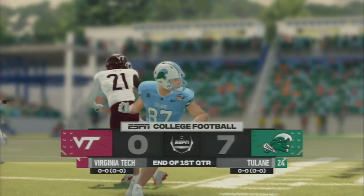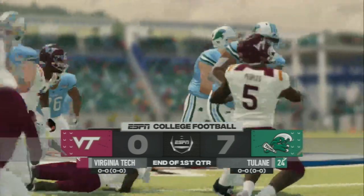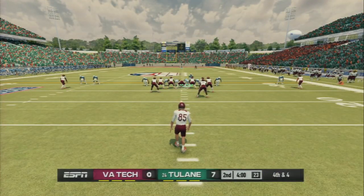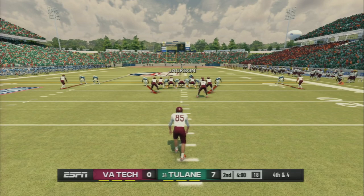Credit those two defenses in that first quarter, or blame the offenses for a lack of production. The green wave in front, 7-0. And we welcome you back to the action here, just about set to start the second quarter. Jackson awaiting the return.